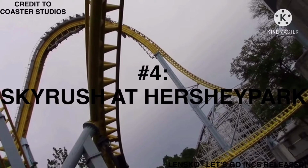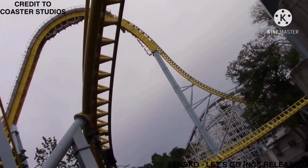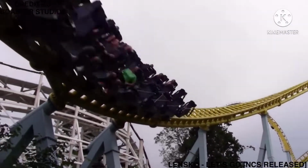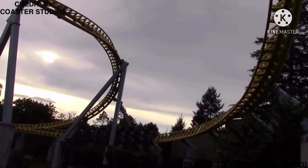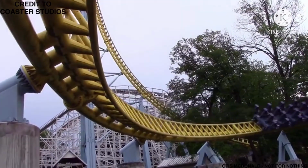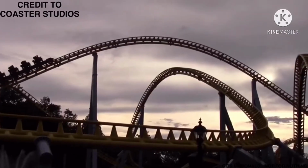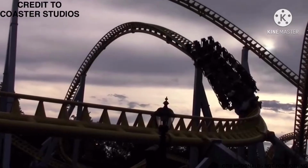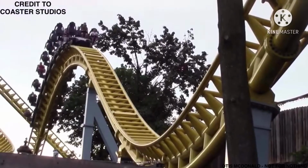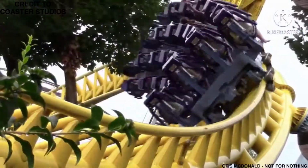Number 4. Skyrush at Hersheypark. This is an intimidating wing coaster I enjoyed riding at Hersheypark. I don't know why some people are hating this coaster, but in my opinion, I think this coaster is underrated. There are reasons why this coaster is so underrated, in my opinion. You get so much airtime in this ride, and the helixes are smooth, even the first drop as well. So Skyrush is my number 4 favorite roller coaster I have ridden.